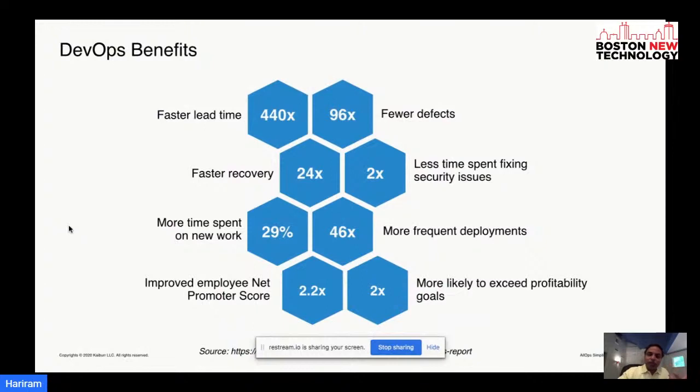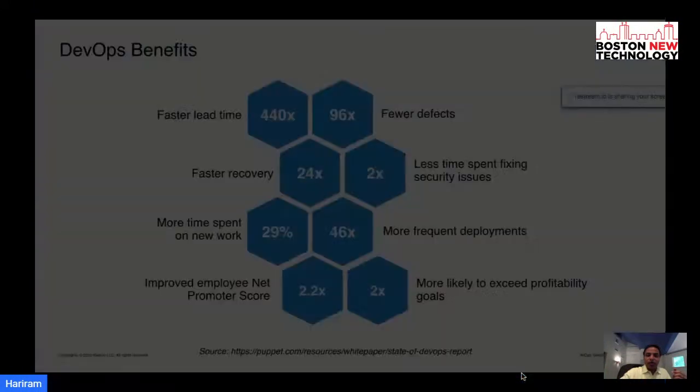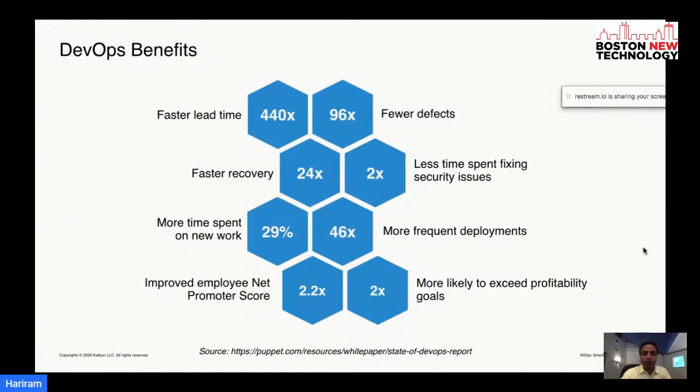Now, I'm showing you the kind of benefits that are foreseen if you had well-oiled DevOps practices. Definitely really good lead time, fewer defects, more frequent deployments, and so forth. These are some of the numbers put out by Puppet in their DevOps report.